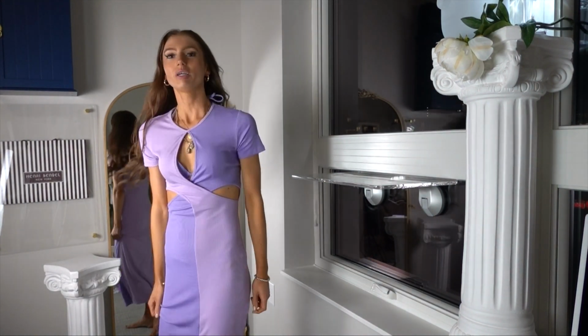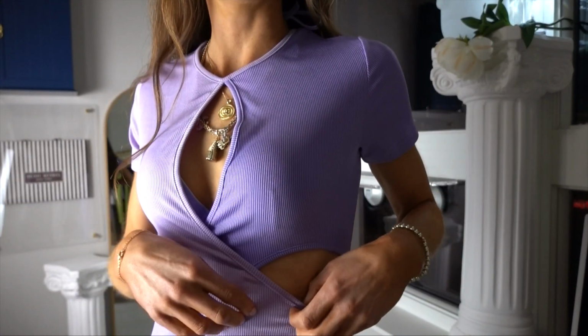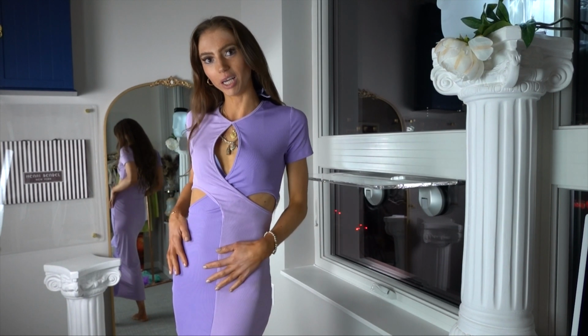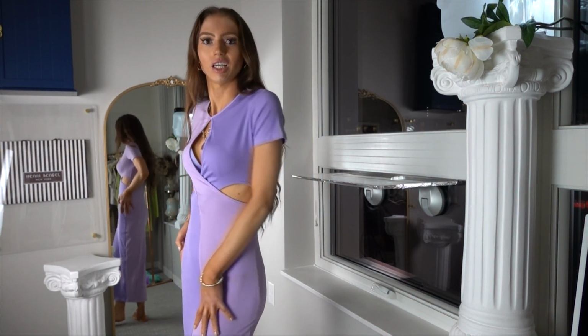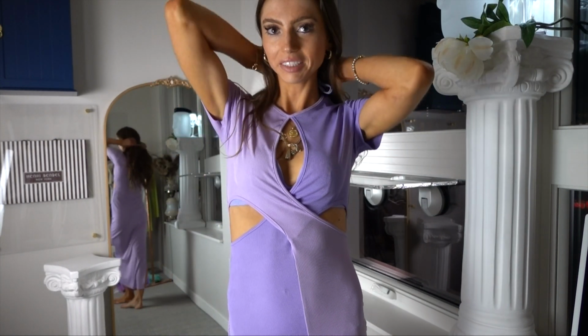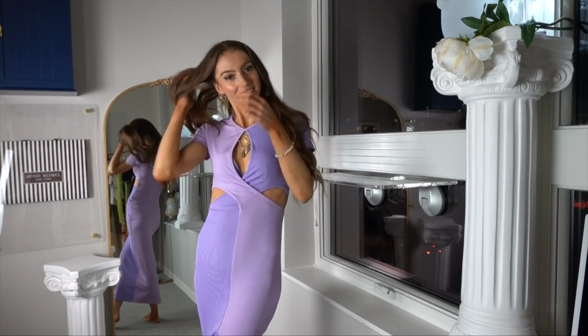But yes, just always be on the lookout when you're getting dresses from Amazon. Like this one is kind of thin. It's not see-through, but that's why it does make a cute little extra swim cover-up dress. So with that, I hope you will find some items that you like.